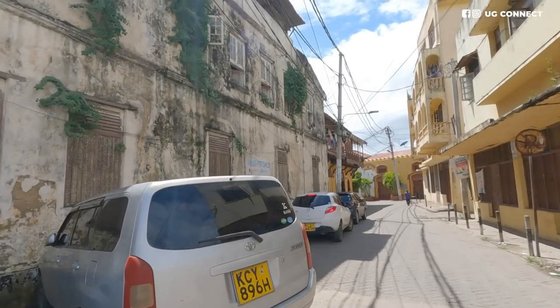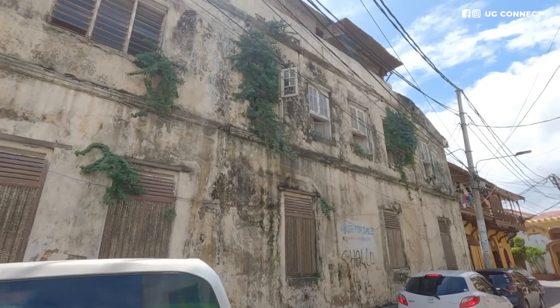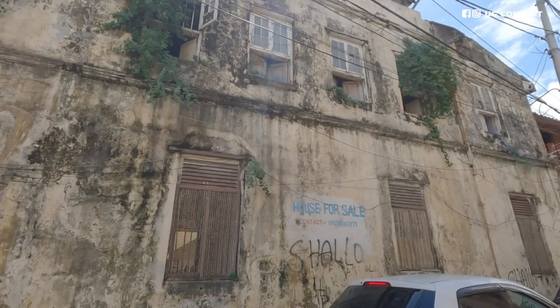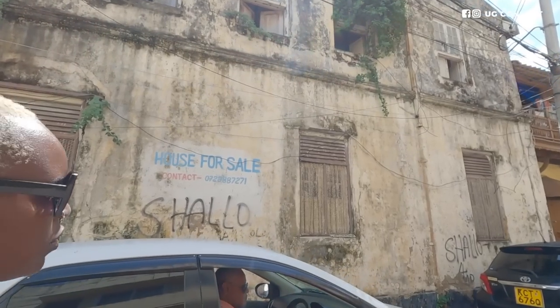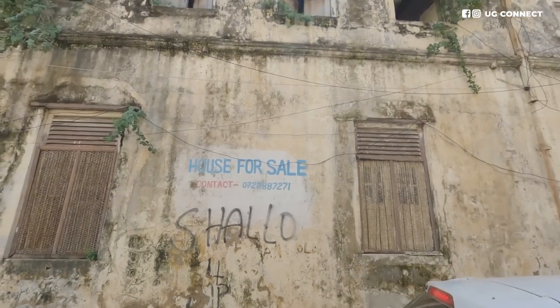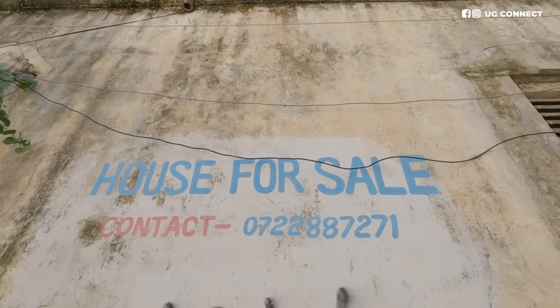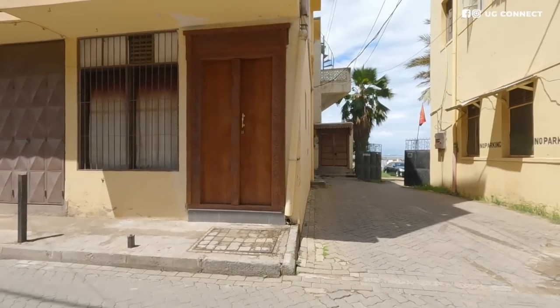You can see how old the houses are. Looks like this one is abandoned. Nobody is living inside. House for sale. It's actually for sale, guys, in case someone wants to buy and renovate. The contact is there. If you want to buy it, you start with +254, the Kenyan country code. It's located in a very strategic neighborhood. I hope they will give me some commission.